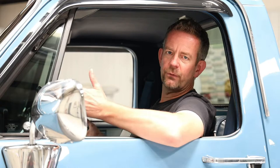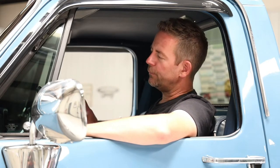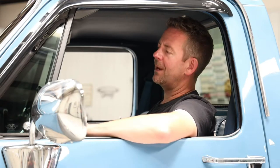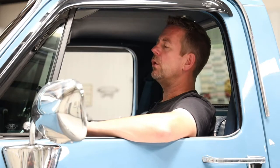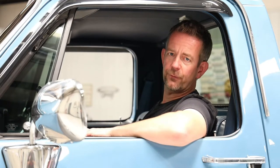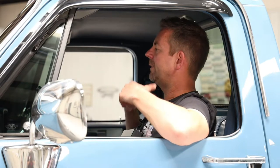So I asked him, tell me about the truck, what the deal is. He said, well, it was an all original truck. He used it as a driver for many, many years. And then we decided to restore the truck. We did a frame-on restoration. We basically repainted the entire truck in its original color combination, replaced all the glass.